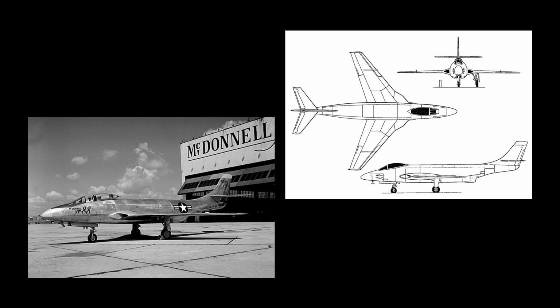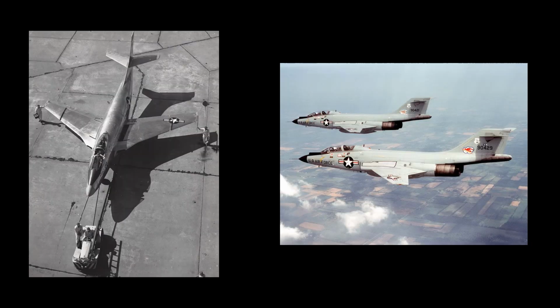An initial order for 29 single-seat F-101As was placed on May 28, 1953. The maiden flight of the F-101A was on September 29, 1954. By late November of 1957, the last of 77 F-101As had been delivered to the Air Force. F-101Bs became operational on January 5, 1959.